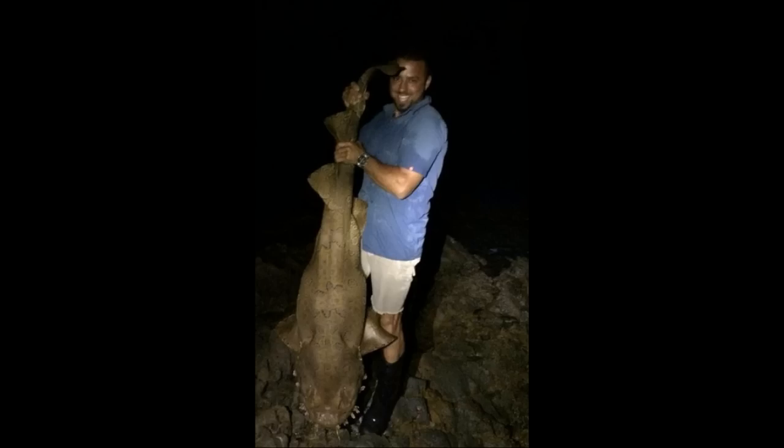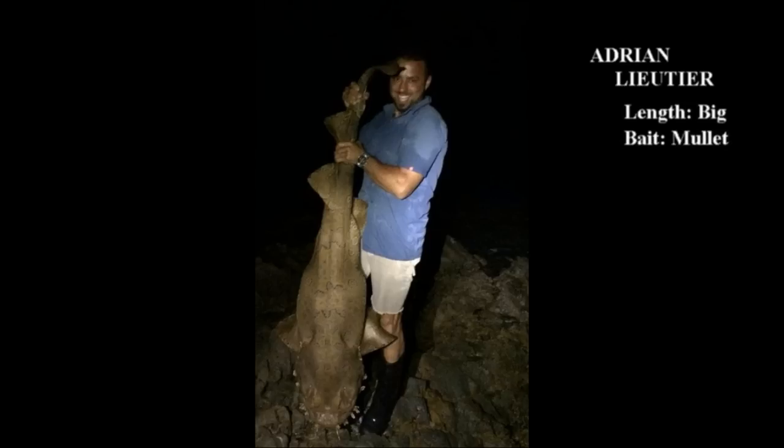We've got a great shot sent in by Adrian Lietier. What Adrian has caught is a wobbegong shark. I've never seen one, but it looks pretty impressive. Have a look at that. It's got massive teeth. Hopefully we can show you two photos of that as well. He caught that on mullet off the rocks in Walkerville.